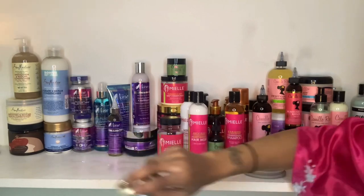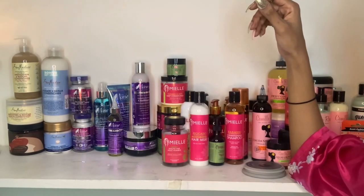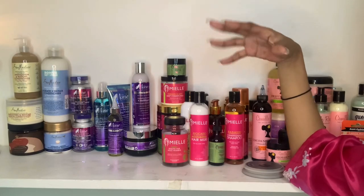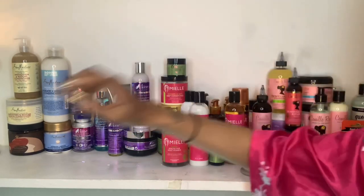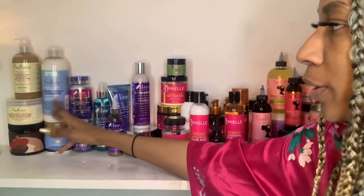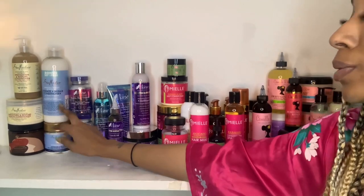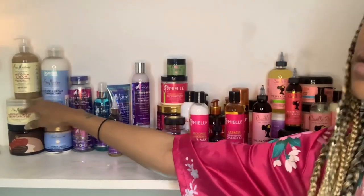I got two of those, and then I have two of these too. When I got these, there were already two in there, so I was just like, well, I guess it kind of makes sense so I can have them in my system a little longer to actually see if they work. So when I got this stuff, I just went on and got two as well. This right here, I ain't gonna say basic, but you know, your Shea Moisture. I really wanted to try these products just because it's a protein, so I was really intrigued with that.